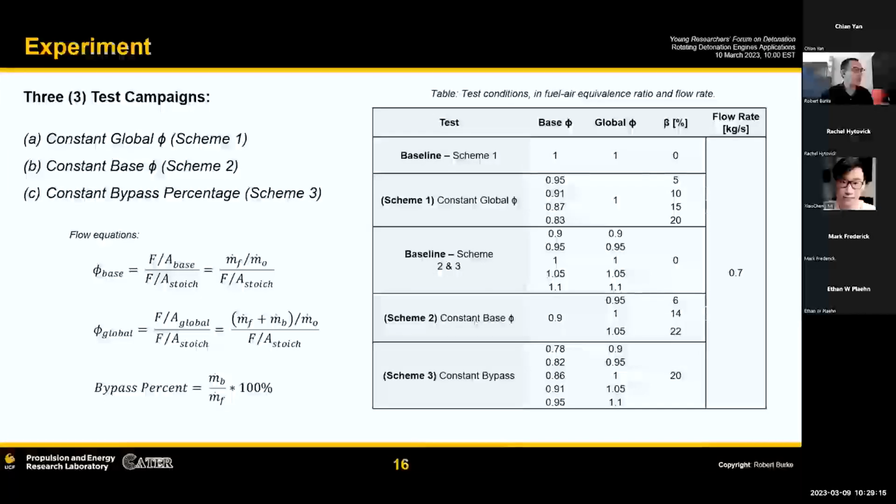In our second scheme, again on the table, we kept our baseline fuel-air equivalence ratio constant. In this case, we kept our baseline phi at 0.9, but then we increased our global phi to 0.95, 1, and 1.05 by increasing our bypass percentage. The reason for this scheme, as well as for scheme 3 that I'll mention shortly, is that we have these different parameters between our main fuel, our bypass fuel, and our air. What can we change, and how can we change them, to see what we get with our detonation wave velocity changes? That's why we also look at scheme 3, where we kept our bypass percentage constant at 20%.